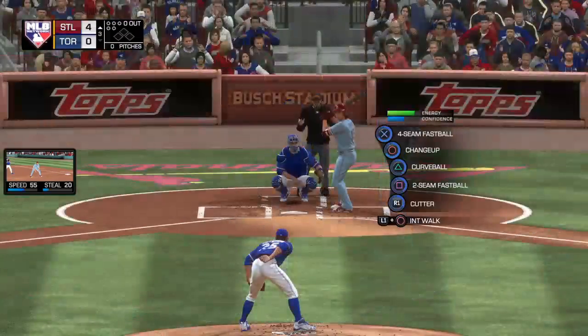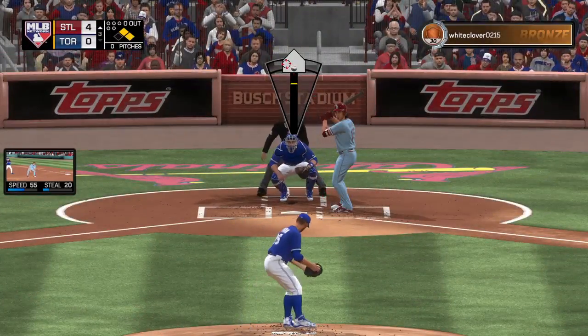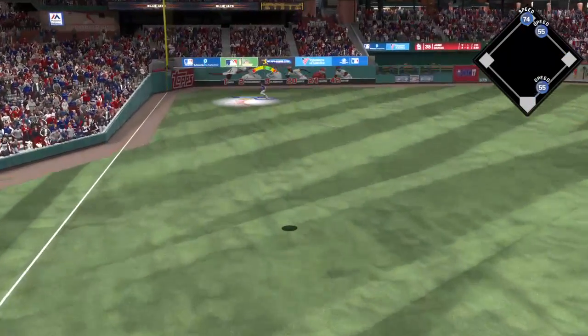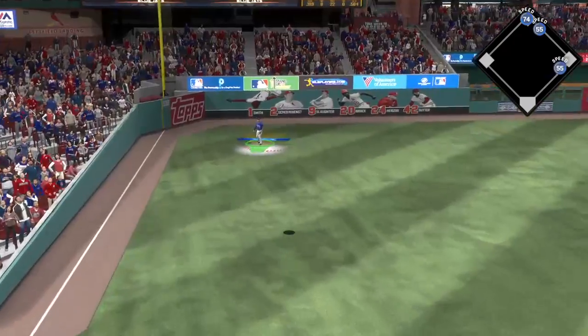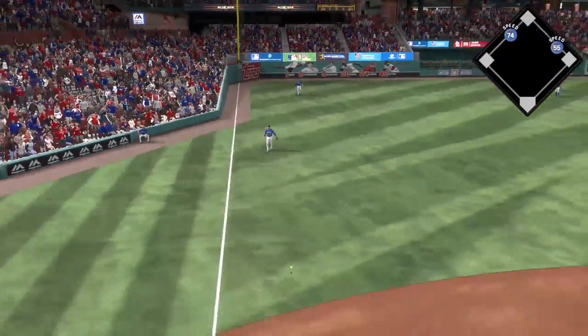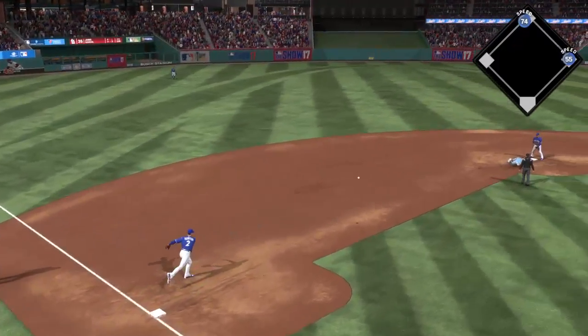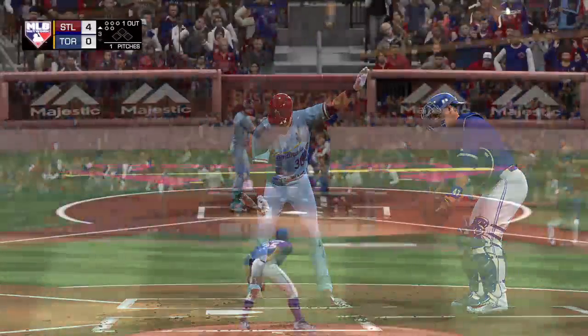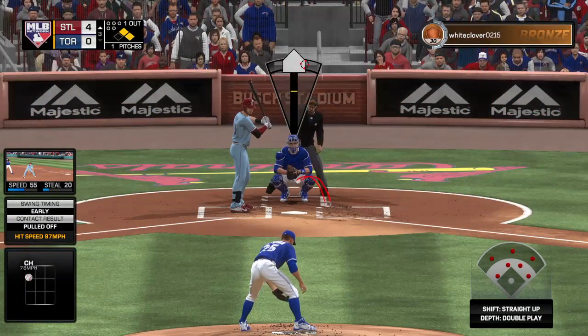Dive, but he's back. From the stretch. Skied in the air to straightaway left. Bryant moves over. He gets there to put it away, but the runner tags and breaks for third. But he gets back in time, safe at second base. And next will be the versatile Tyler Naquin.